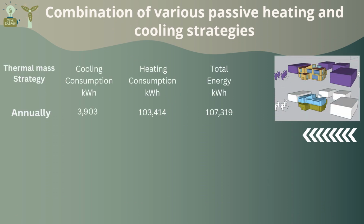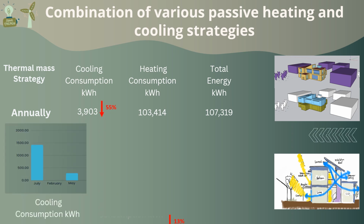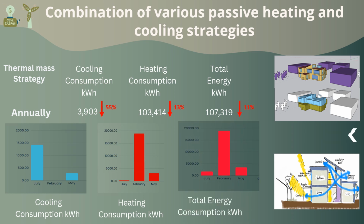Combination of various passive heating and cooling strategies. In this strategy, we use many passive techniques: horizontal overhang shading, side shading, courtyard, ventilated roof, and solar chimney have been applied. This strategy reduced the annual cooling by 35%, heating by 13%, and the total energy by 11%.